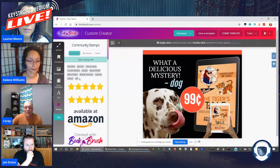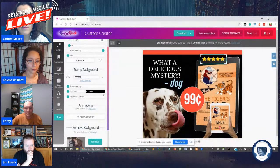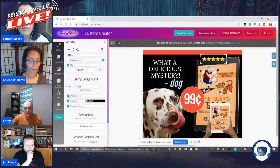But then what we also have are very common things. This is just another thing that makes it very author specific, is these are all things that authors want. So like stars, your star ratings of your book. You just click and it's there. And then you can do what you want with it. You can move it, resize it, whatever. Again, everything is double clickable. So when you double click it, you have the options. That's background, sorry. Transparency. Blur, just whatever.